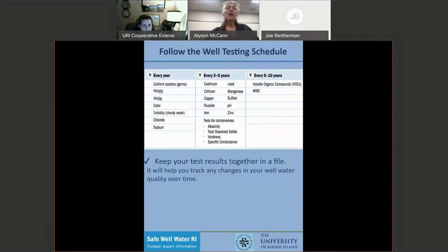The other thing about VOCs is that they often have an odor associated with them. People will often describe it as a chemical odor. Call me if that is your situation. A scan for volatile organic compounds can help discern if that's an issue or not. Next slide, please.